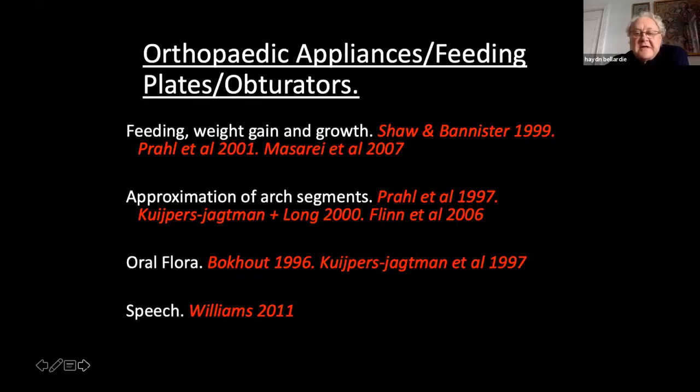The randomized control trials that were published from studies in Holland in the late 90s and early 2000s showed very little difference between approximation of arch segments with and without appliances. They also looked at a later stage at the nasal and lip appearance and again found no differences there. Some of the negative findings they did find, though, were that within 6 months of fitting an appliance, the children had cariogenic oral flora. Now that's a year before any teeth erupt into the arch.